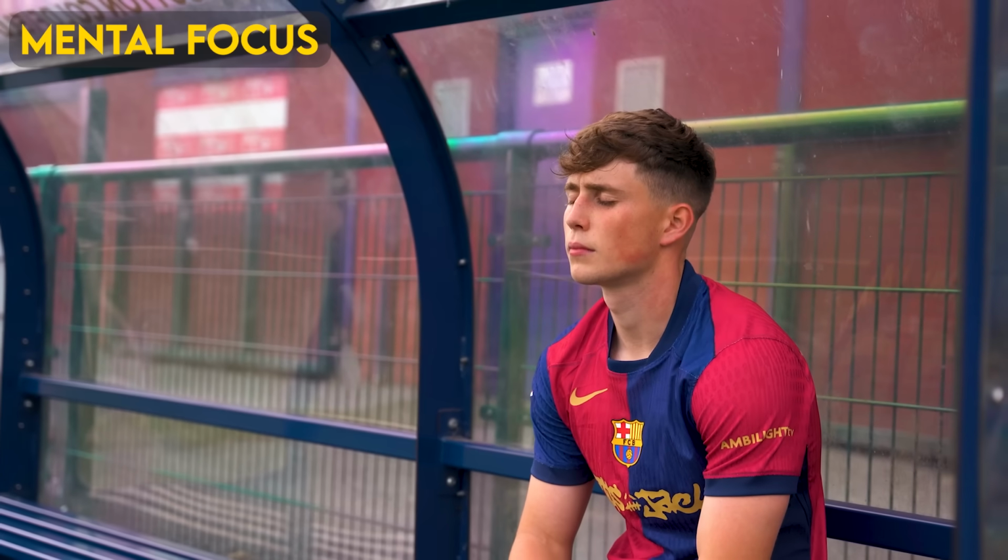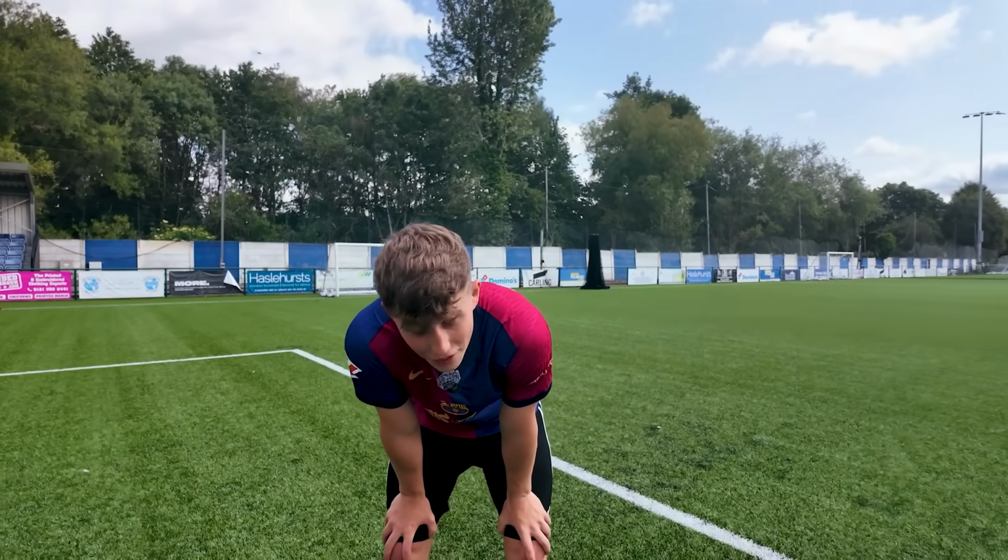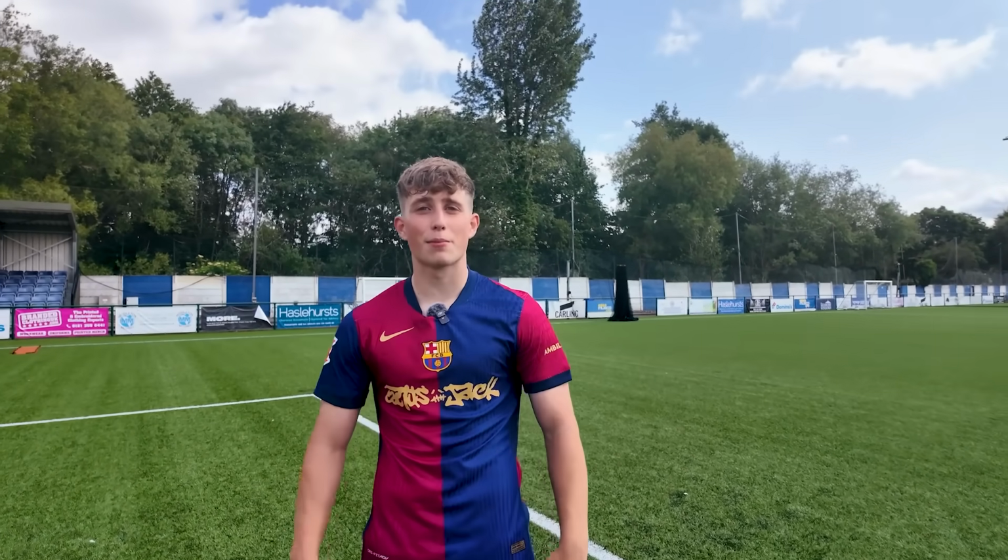And finally, nice and easy, some mental focus and shooting for a bit of fun. If this is what training looks like for the rest of the week, I'm either going to absolutely smash the PRs out of the park, or I just won't be able to move at all. I predict the latter. So I am absolutely shattered after that training session.